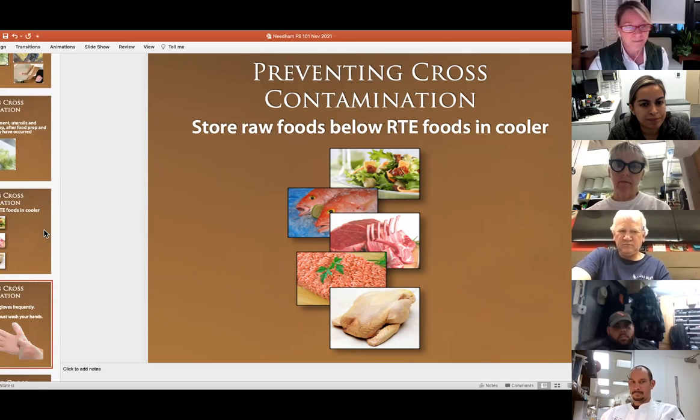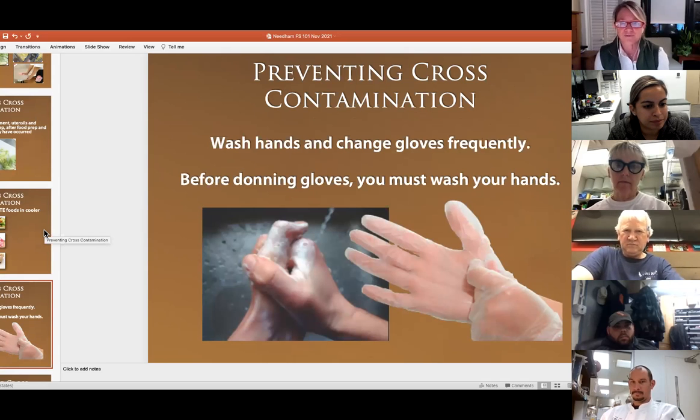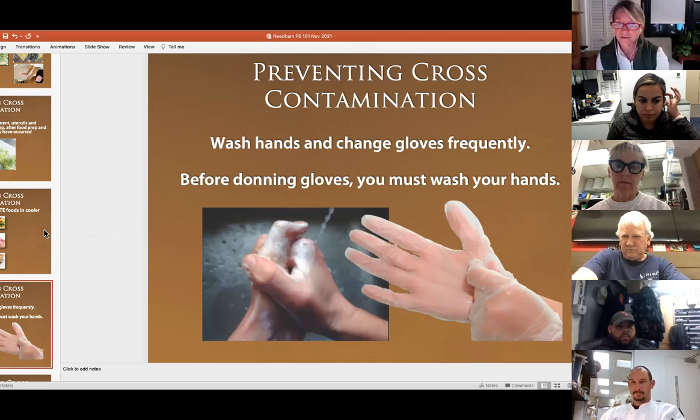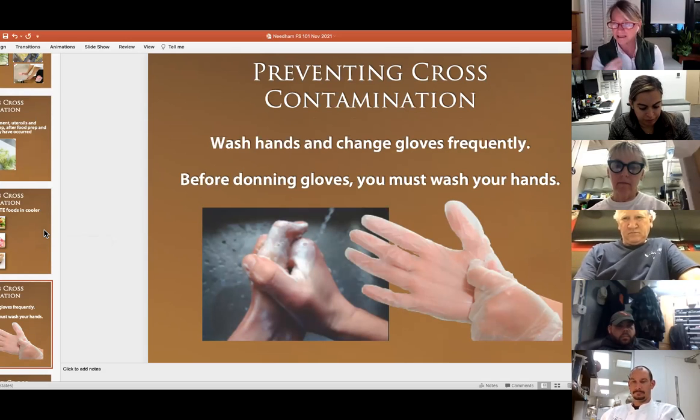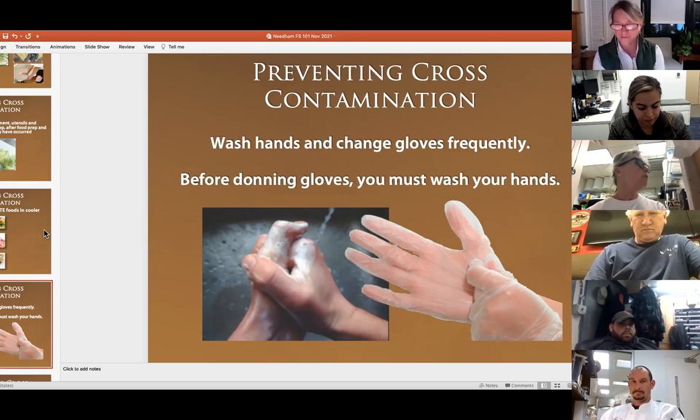Let me move on. So another way that we prevent cross-contamination, and this is an obvious one to me, is we need to make sure that we are washing our hands and changing our gloves frequently. It's also important and required that you wash your hands before putting on a new pair of gloves, and each time your gloves become contaminated or torn. I see this all the time. Yesterday, I was doing an inspection, seeing people come in and out of the kitchen wearing their gloves, opening and shutting the door. So making sure that those gloved hands are cleaned and the gloves are changed.